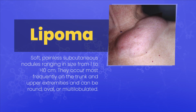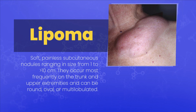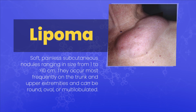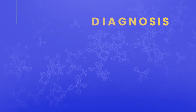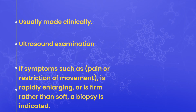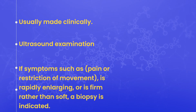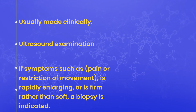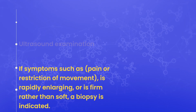Lipoma. Lipomas are soft, painless subcutaneous nodules that range in size from 1 to 10 centimeters. They occur most frequently on the trunk and upper extremities and can be round, oval, or multilobed. Diagnosis. Diagnosis is usually clinical, but ultrasound examination can be helpful to distinguish a lipoma from an epidermoid cyst or a ganglion cyst. If symptoms such as pain or restriction of movement are present, or if it is rapidly enlarging or is firm rather than soft, a biopsy is indicated.